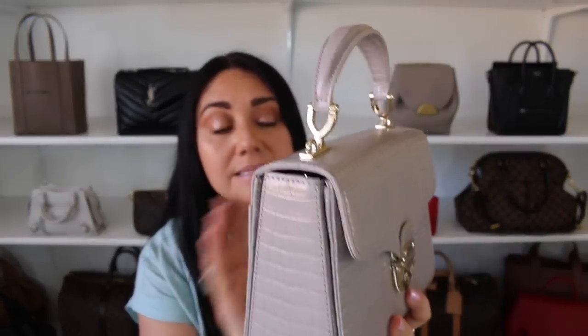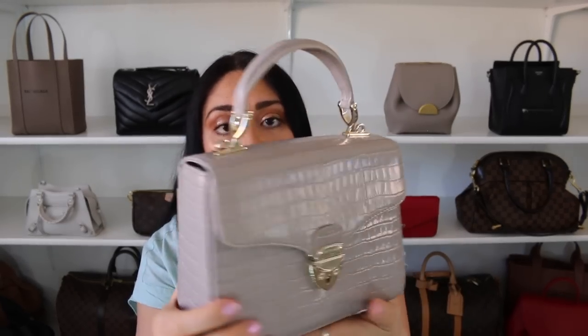There is not a single stitch out of place. Nothing. It is just insane. It is beautifully, beautifully crafted. And I really cannot get over this color combination, the gray with the champagne gold hardware. I would have never thought to put those two together, but it absolutely works. I think it is gorgeous.